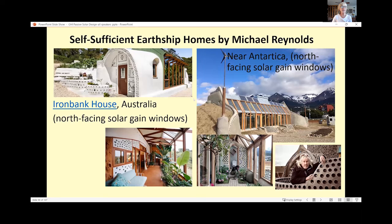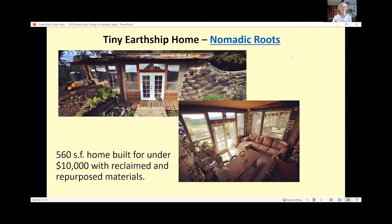And then I'm sure everyone has heard of the self-sufficient Earthship homes by Michael Reynolds. There are just lots of really cool examples of Earthships. I find them very inspiring, especially this one that's near Antarctica with the north-facing windows. And here I stumbled upon this tiny Earthship home. I guess I like tiny. When I saw that somebody had built this tiny Earthship home, 560 square feet, and I read that they spent under $10,000, I thought, oh, that's very impressive. Nestled into the earth. Here's the glass, here's the shading.